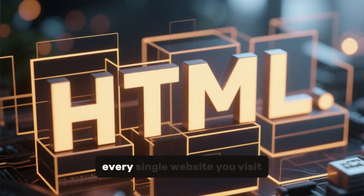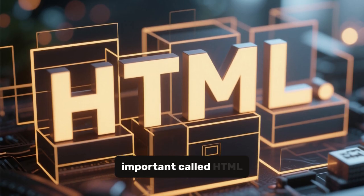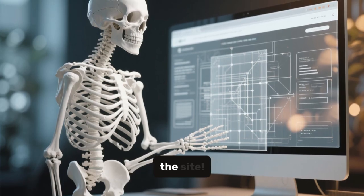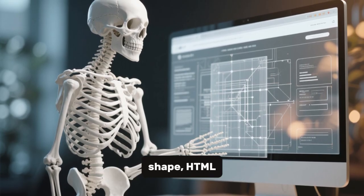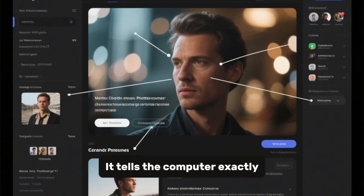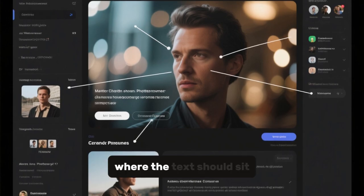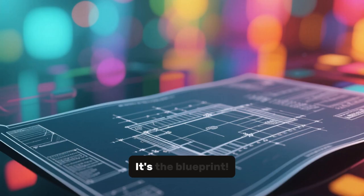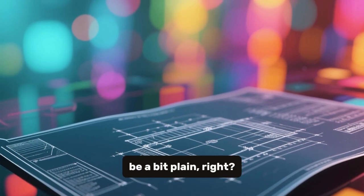First things first, every single website you visit starts with something super important called HTML. Think of HTML like the sturdy bones of the site. Just like your skeleton gives your body shape, HTML gives the website its basic structure. It tells the computer exactly where to put all the different pieces, like where the pictures go, where the text should sit, and even where those clickable buttons need to be. It's the blueprint, but a blueprint on its own can be a bit plain, right?